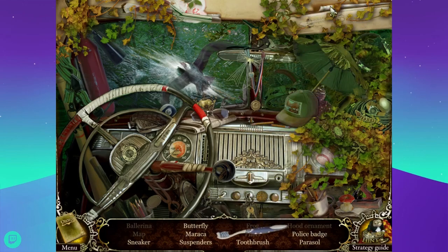There it is. A police badge, which I also... Oh, that's it right there. And a parasol.